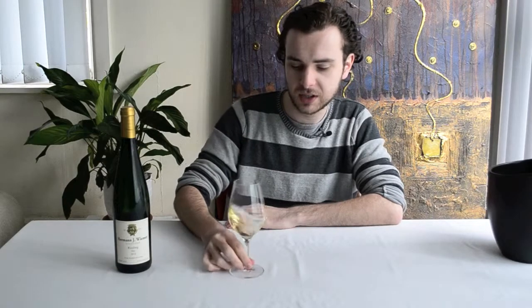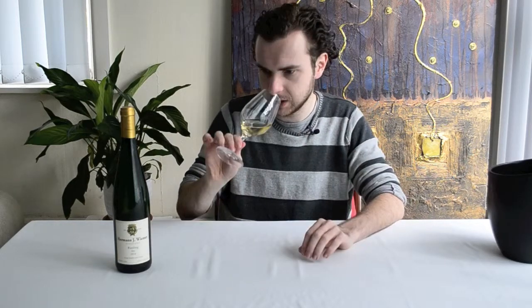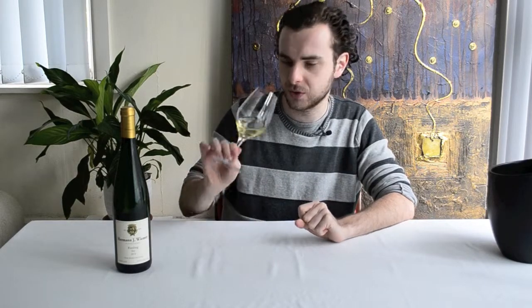So straight off the bat, I absolutely love this. It's unlike many classical German or Alsatian Rieslings, which can take a couple of moments to open up and all the rest. But this is straight into it. It's a whole bunch of yellow fruits, especially yellow stone fruits, and quite a bit of yellow tropical fruits as well. For me, there's this real pineapple rind, a little bit of mango flavor coming through here as well.